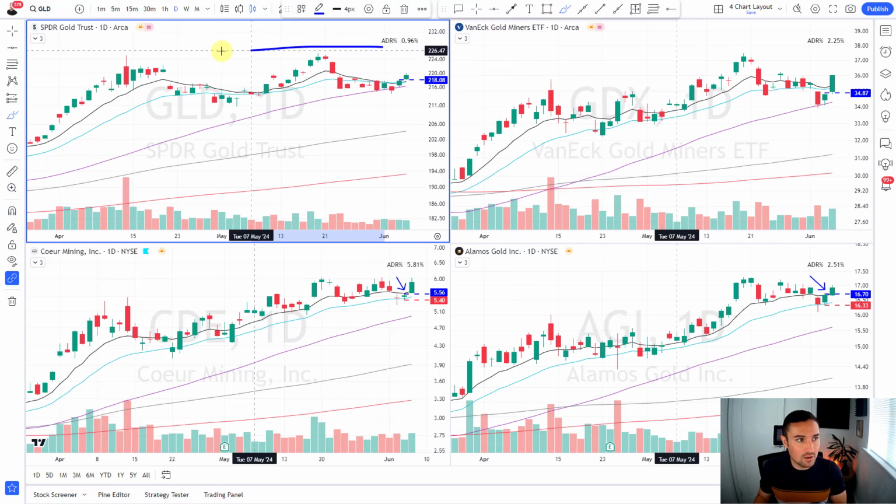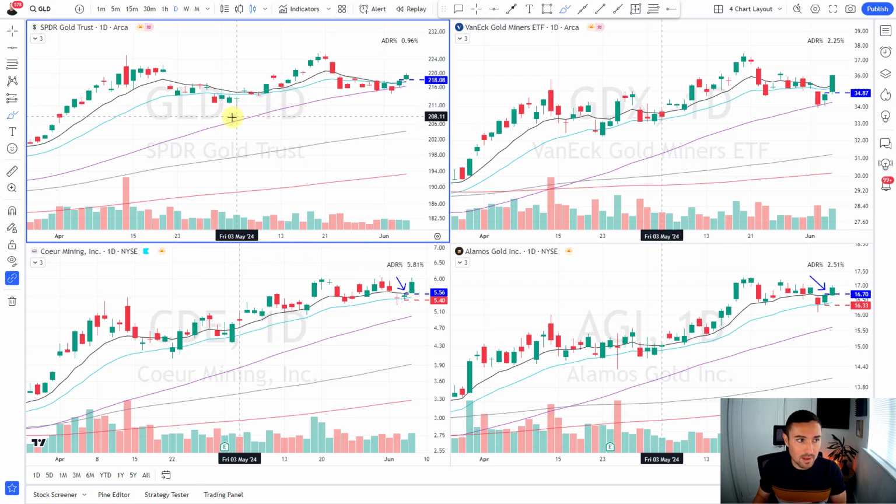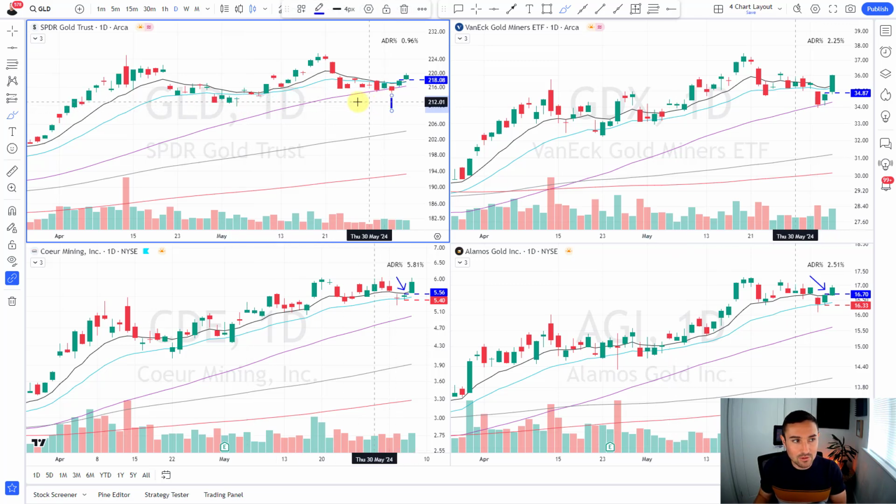So if we go and look at GLD, what I'm looking at here is, okay, there's a nice big base. I like looking around the lows of the base. What do you notice? Gap down reversal bar, shakeout demand tail. If you've seen some of my other videos, you'll be familiar with those. Then look at this. See how it's holding the 50D. First retest of the 50, shake out underneath it, and then it's starting to recover.